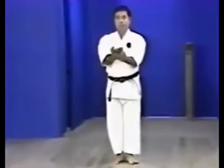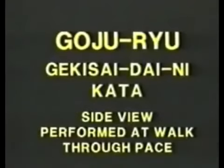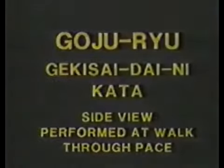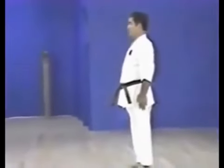Master Kyojo Miyagi made these katas to be easy to understand and easy to perform. As you can see, the techniques are simple and straightforward. They include basic blocks, punches and kicks to the three areas, Jodan, Chudan and Gedan. Watch now as Master Higaonna performs the kata at three different speeds. Gekisai Daini!